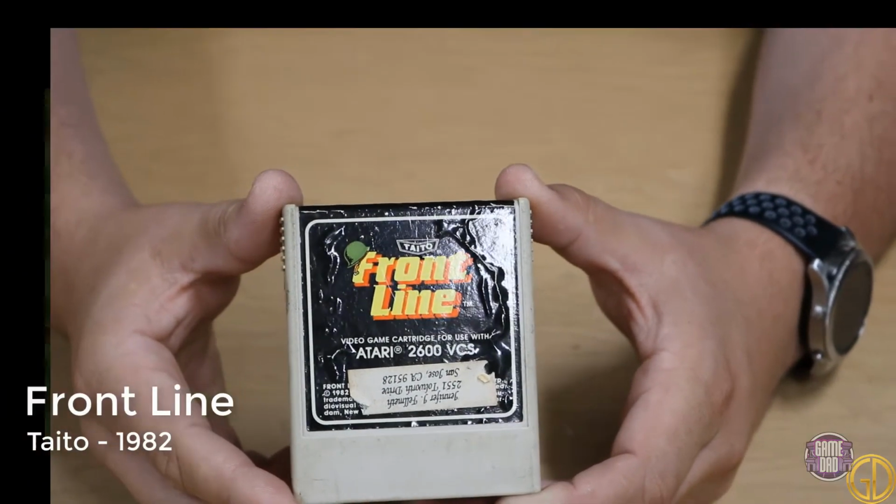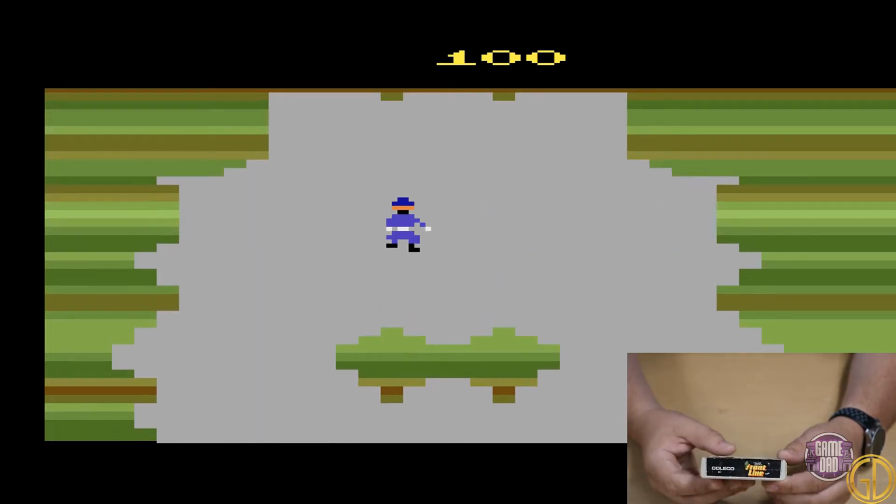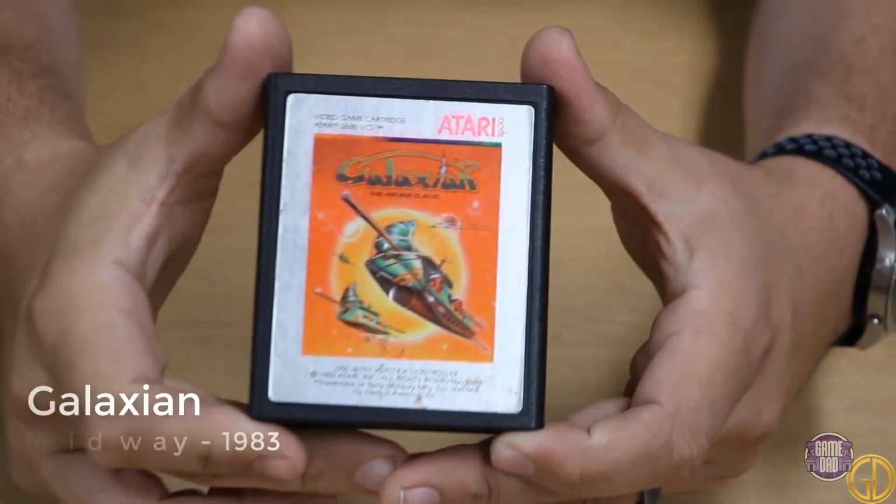Next up is Frontline, released in 1982 by Taito. In this military-style shooter game, you must start out by traversing through the jungle and defeating enemies coming at you from all sides.